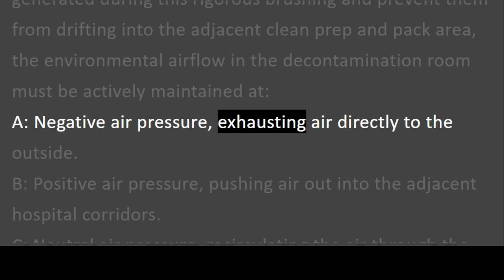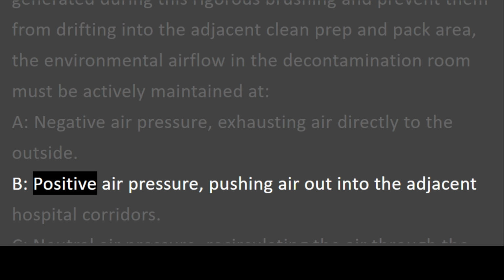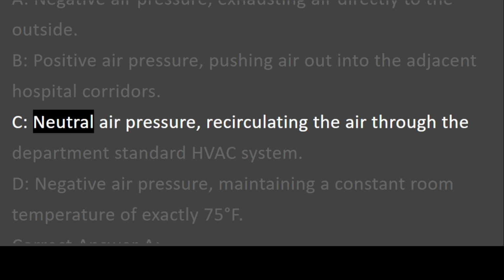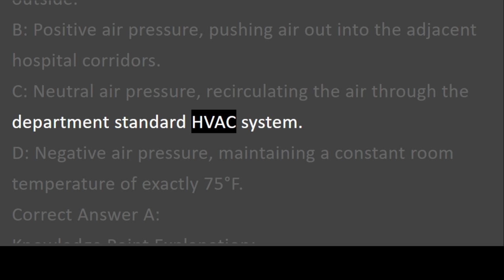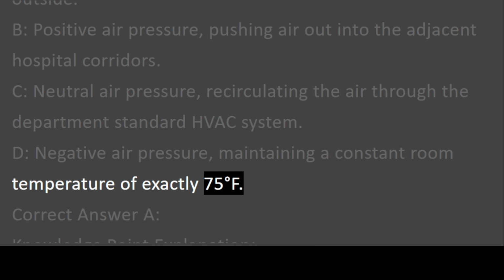A. Negative air pressure, exhausting air directly to the outside. B. Positive air pressure, pushing air out into the adjacent hospital corridors. C. Neutral air pressure, recirculating the air through the department standard HVAC system. D. Negative air pressure, maintaining a constant room temperature of exactly 75 degrees Fahrenheit.